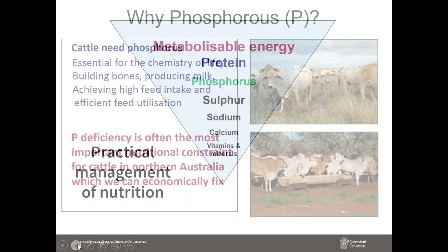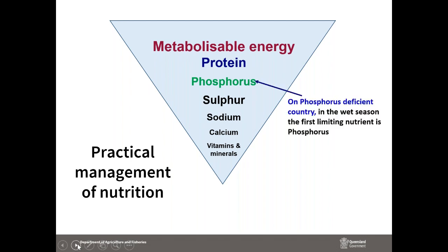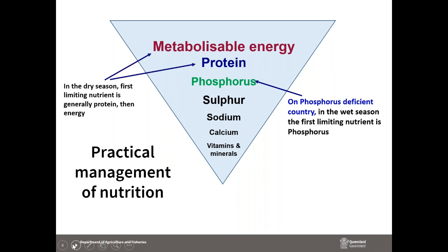So sort of animal nutrition 101 is that the most important things in an animal's diet are energy, protein, and phosphorus. So in the wet season, where the country is phosphorus deficient, we have a situation where the first limiting nutrient is often phosphorus. Then as we move into the dry season, we can get a limitation with regard to protein and energy.